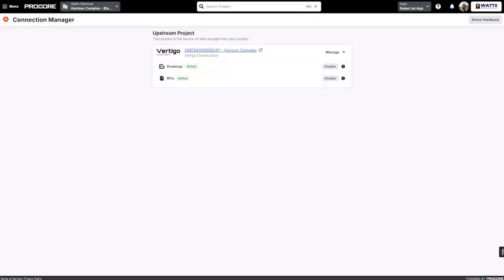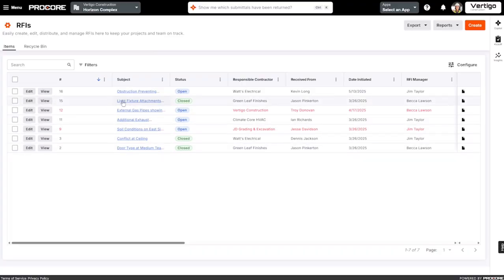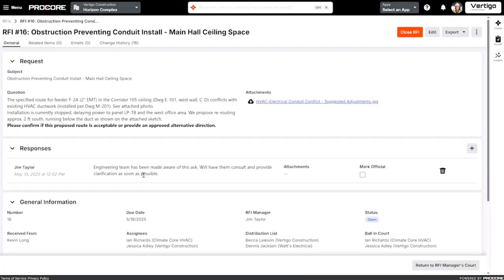Here, we have two Procore projects from different accounts that have been connected. The bottom view represents the general contractor or GC account, which serves as the primary hub for managing all project RFIs. Above it, you're going to see another Procore account belonging to a subcontractor or an owner that has been connected to the GC's project. Diving into the GC's account, you can see there is an open RFI.